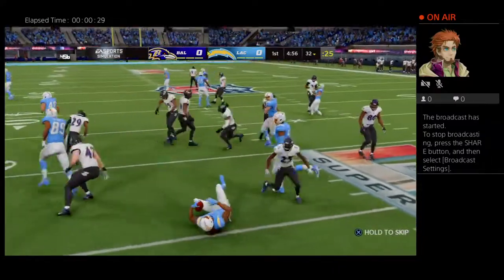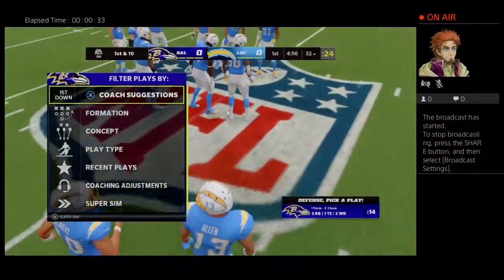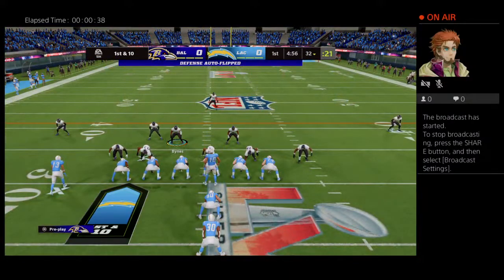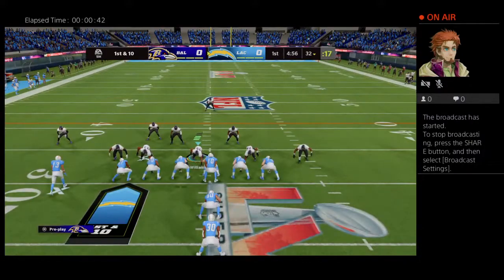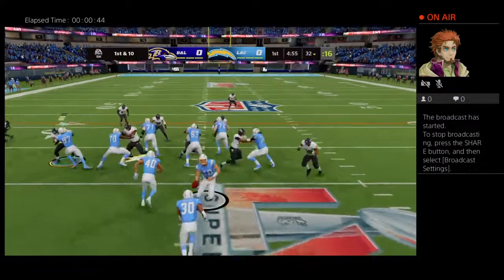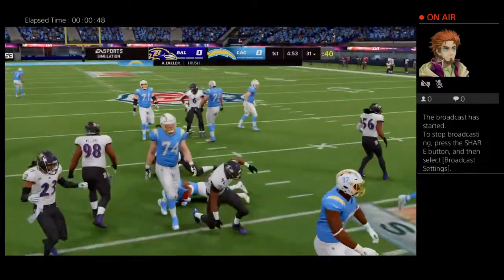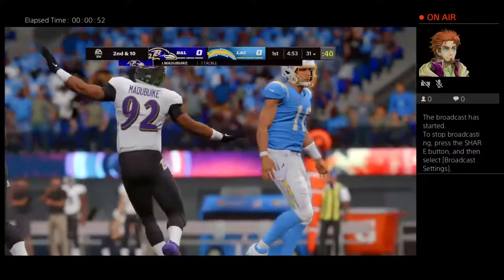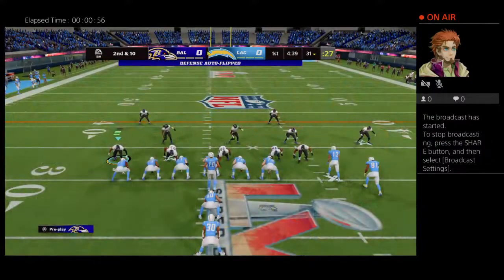And they're going to start this drive in pretty good shape as they get it up past the 30. From the 32 now, here's 1st and 10. Here's the first carry for Austin Ekeler. And not the start he was hoping for there, as he'll maybe get back to the line of scrimmage, and that's it. Calling no gain on the game's first play. And it's 2nd down now.